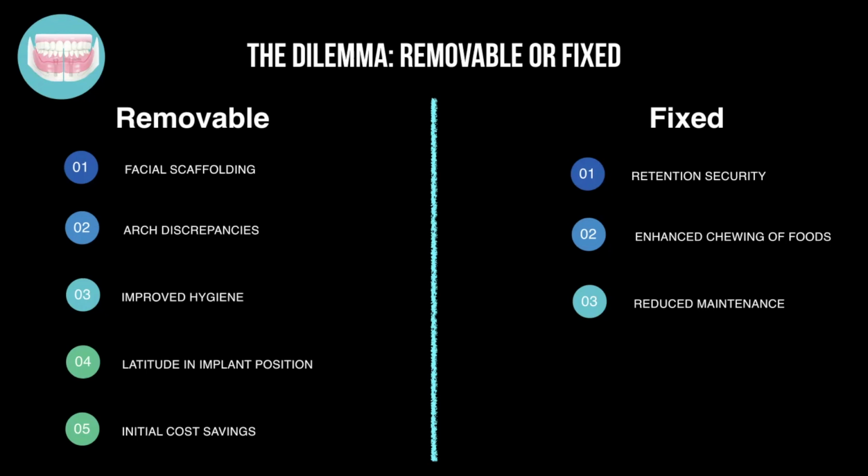Well, in that case, you need to do a thorough evaluation, because removable has some advantages. It can provide some facial scaffolding, meaning you can get some soft tissue and lip support for your patient. If you have some arch discrepancy, for example, severe class 2 or severe class 3, you may be able to set the teeth a little off the arch, playing around with the tooth positions. You may minimize the look of class 2 or class 3, or improve the function of the teeth during chewing.